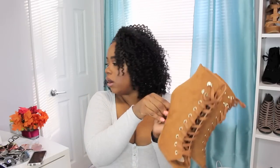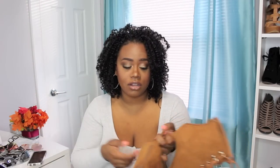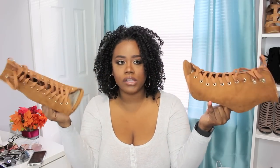I probably will wear them with some nice jeans and maybe that destructed tee from Fashion Nova, because I think that will go cute with these as well. But you know, fall and winter, you always want your black boots, your camel boots, your brown boots, your tan boots. So I think these are cute, even though it has a little peep toe. Until we get some snow on the ground up here in Chicago, I'm wearing these boots.